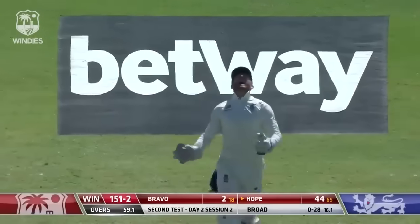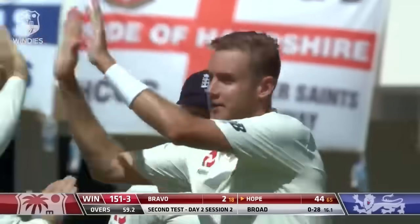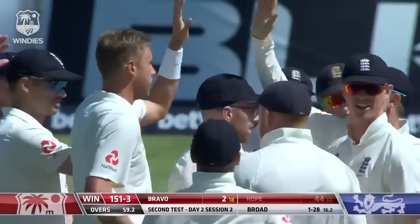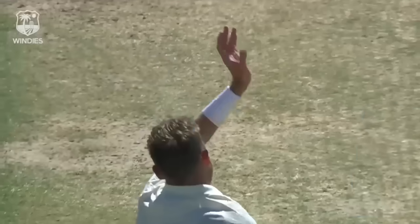Yes, gone. A fiddle outside off stump from Shea Hope. Finally, Broad gets his reward. Now, I reckon it was another one of those leg cutters. They can only miss them for so long. Boy, has he deserved that wicket. Remarkably, that's his first wicket.